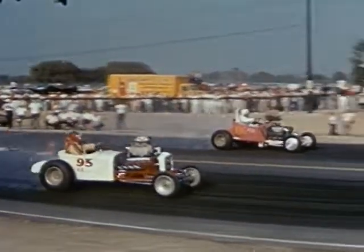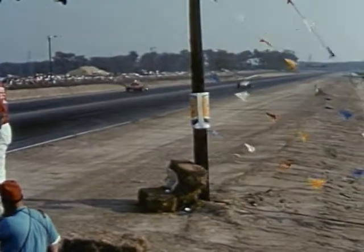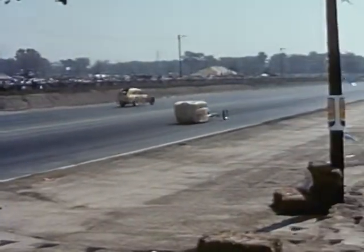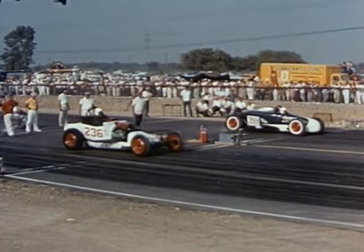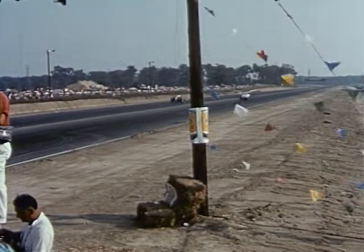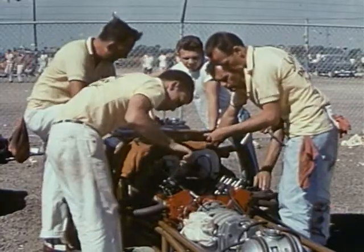The Cotton Pickens Special from Arizona taking the lead in the modified roadster class. In the competition coupe class, Mackey and Veselka's last year's class winner blows up and loses to Robert Andrews of Ohio. Bernie Partridge in Misfortune from California gets a good start in the modified roadster class. With only minutes left, we got her buttoned up and down to the staging area.